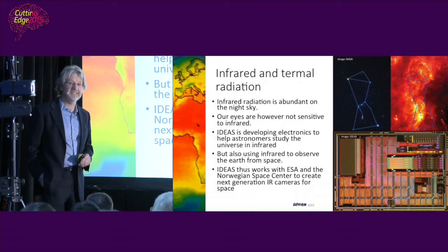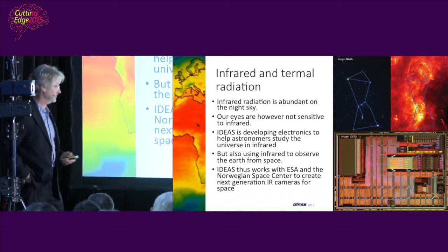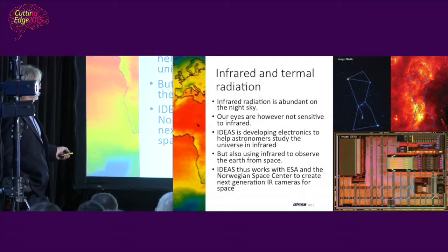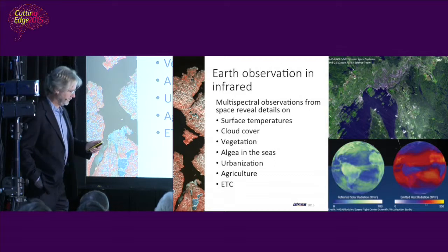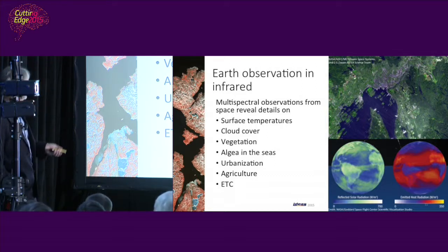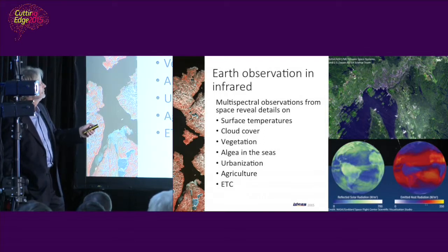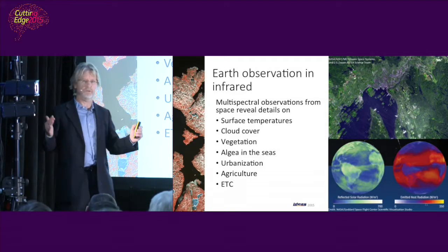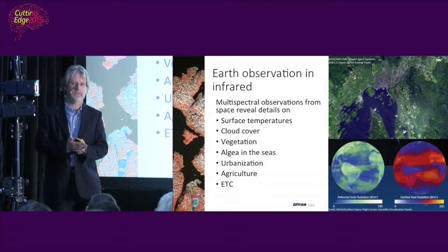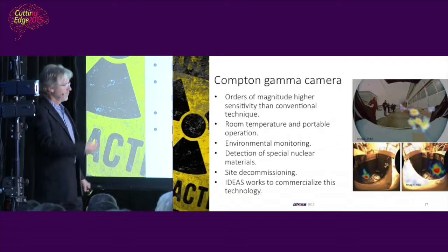Again, this one also has an interesting environmental impact. This one has to work at minus 200 degrees C. It's very cold. And here we have good help from the Norwegian Space Center, which has financed quite a lot of this work. We don't, but our customers do, they observe the Earth in infrared. This is from the north of Norway. That's where we are now. And of course, for climatic studies, the energy balance of the planet is very important to understand, and we are contributing a tiny part to these things.